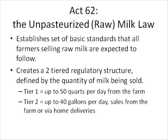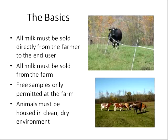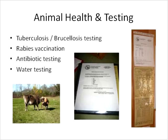And there were a series of, let me advance these slides here. I apologize if I keep forgetting to do it. So yeah, here are some of the basics that I just touched on. Again, reiterating the direct from the farmer to the end user, and sold from the farm, free samples only permitted at the farm, and animals must be housed in a clean and dry environment.